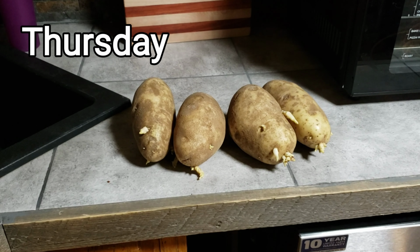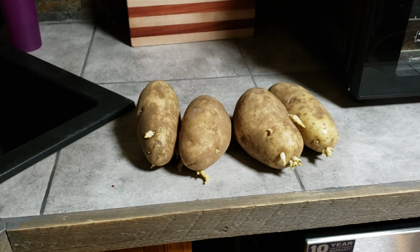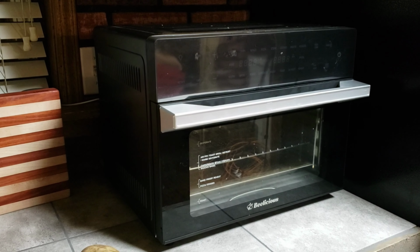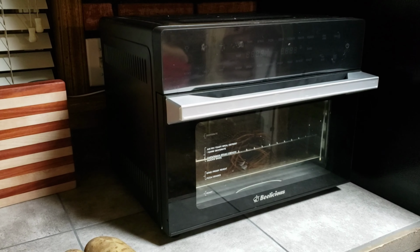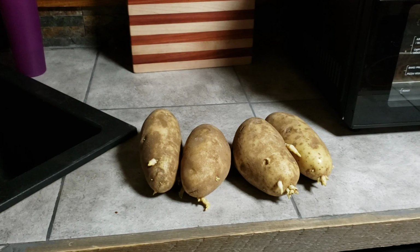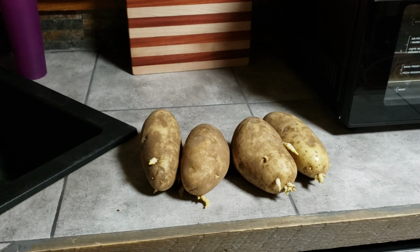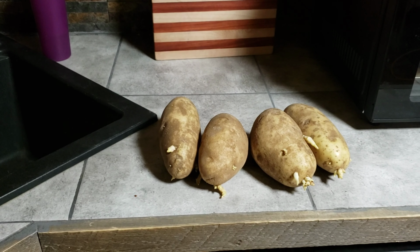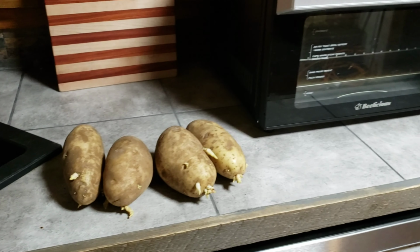Okay, today for dinner, we're just going to keep it simple. I'm going to wash these potatoes and then put them in our air fryer convection oven on bake 400 degrees for about an hour. And then we'll just have some sour cream and cheese, salt and pepper on it, or if we want, we could do some chili on it. But that's dinner for tonight.